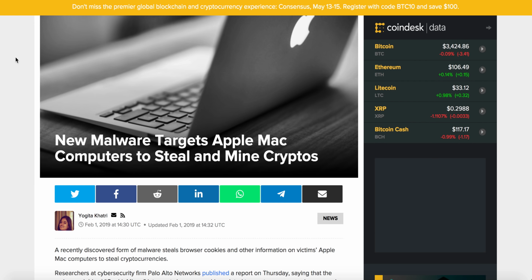So basically, there's some new malware on Apple Mac computers. They're going to steal your crypto and also use your computer to mine crypto as well. They recently discovered some type of malware that can steal your browser cookies and other information on those Apple Mac computers.